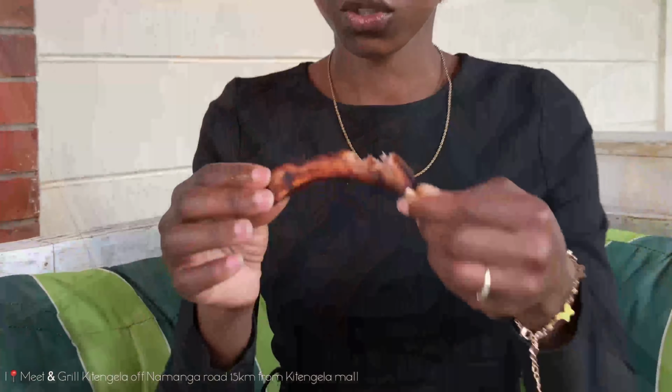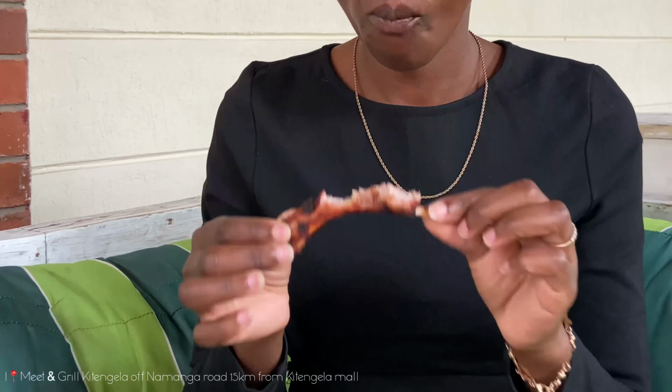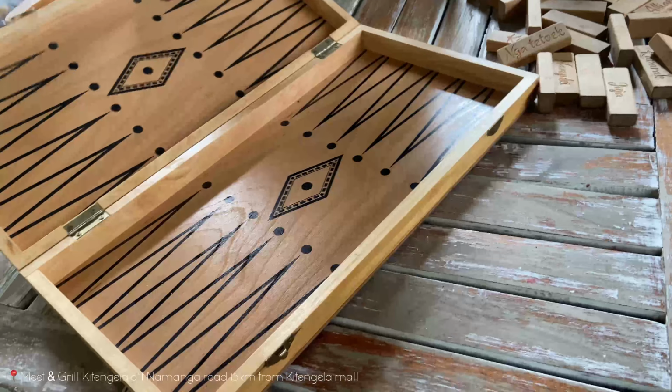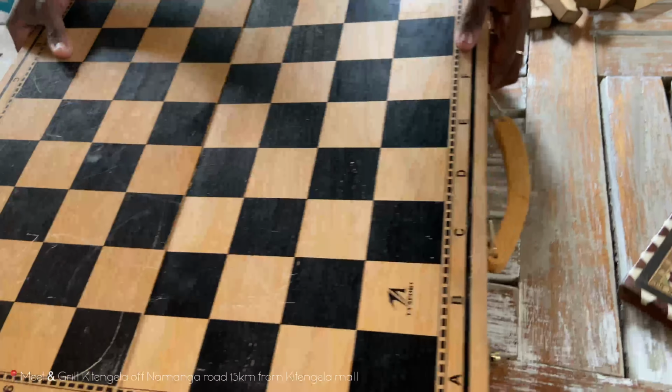Trust me, the pork ribs were giving all the kind of vibes. We really enjoyed the meal, then we went back to playing games. I told you they have plenty of games, so you can't get bored while here.